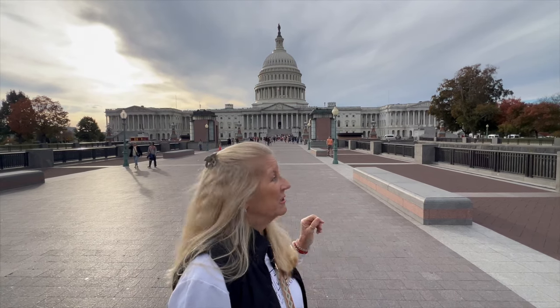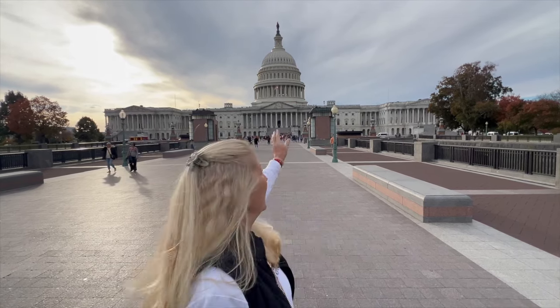The US Capitol building was designed by George Washington in 1793. Shortly thereafter, construction began. Look at this magnificent building, just one monument in Washington, D.C. Washington, D.C. is not its own state, it's the capital of America, but it's a district, D.C., District of Columbia, and it borders Maryland and Virginia.